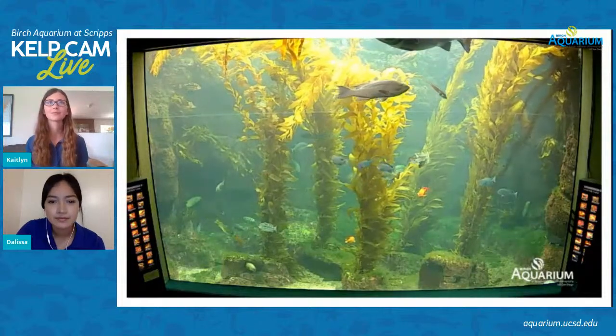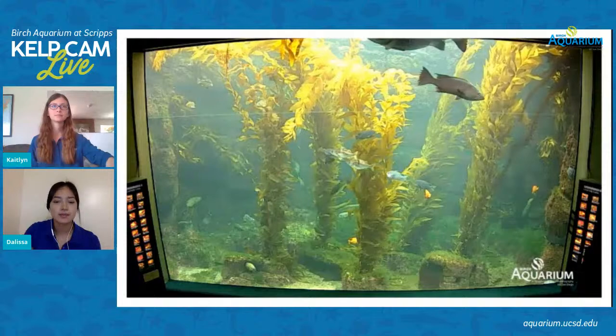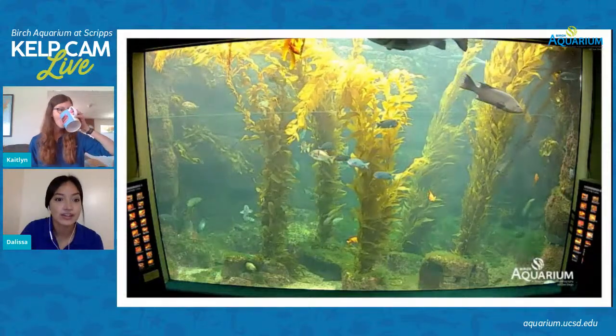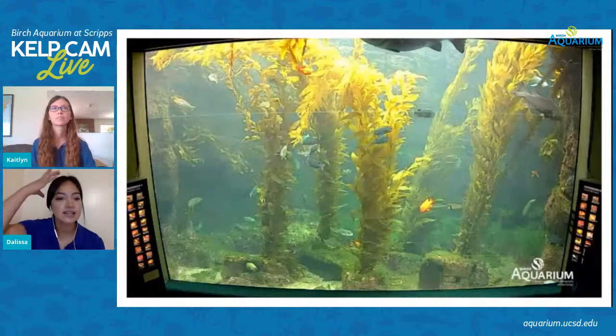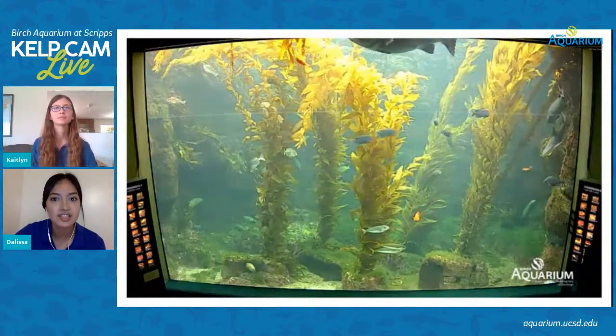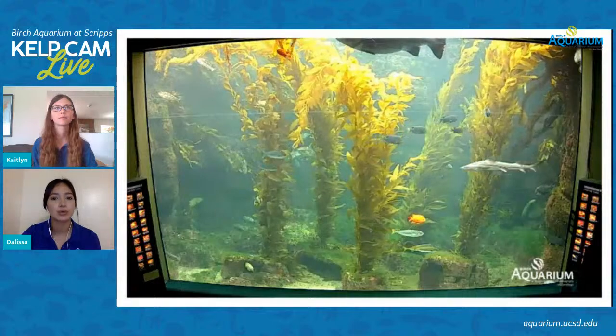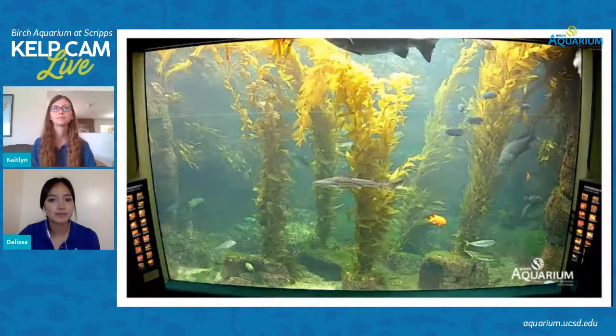Right? Our sheep's head, in the interpretive guide, it shows a picture of a sheep's head that's really bright orange. Ours is a little bit more dully colored orange. It has like a nice little stripe on its body. So it's sometimes kind of hard to spot. And I think the fact that it's a little bit more dull helps it hide in the kelp a little bit better.